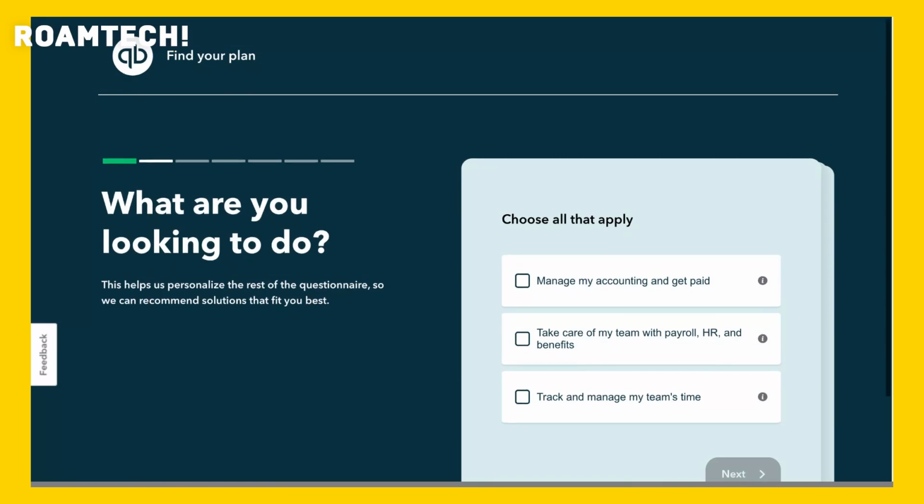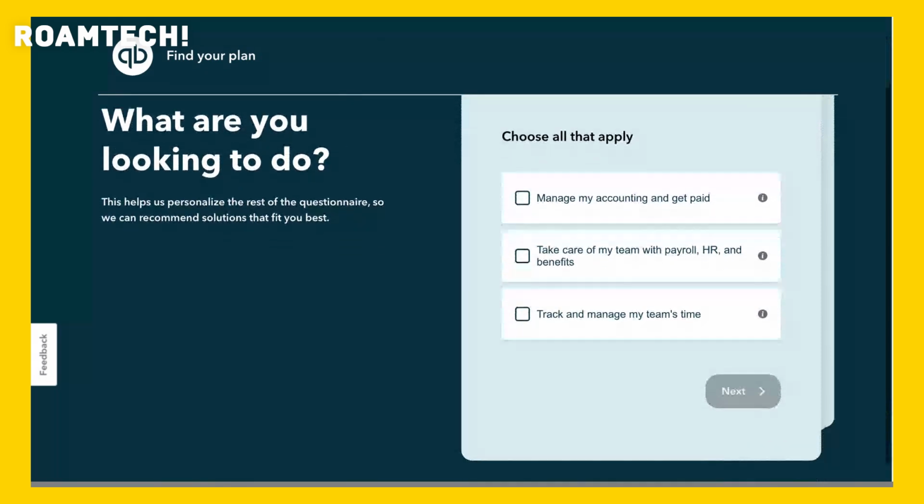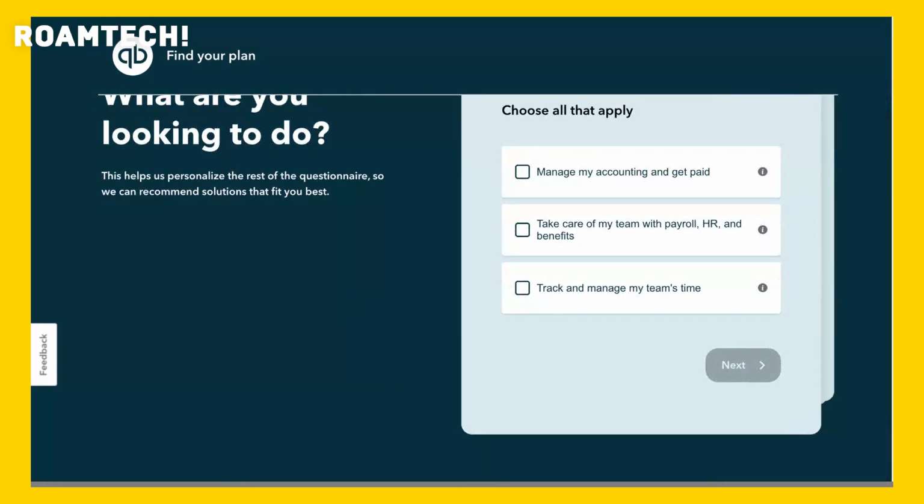Overall, I'm quite satisfied with QuickBooks Time. It's streamlined our time tracking significantly, leading to more accurate payroll and improved project management. That's my overview of QuickBooks Time, TSheets, a review of my usage experience.